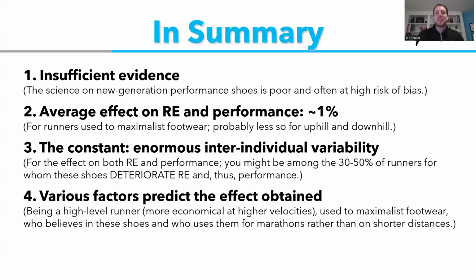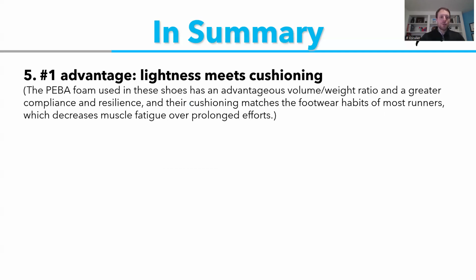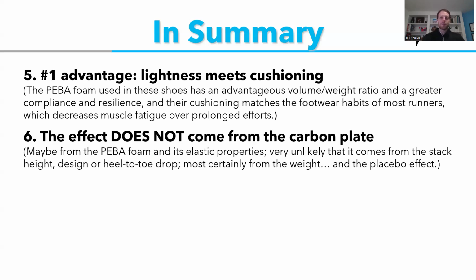It's not that clear. What is clear is the number one advantage of those new shoes is that they're light and they're cushioned to the extent that the runner feels comfortable in them and is able to push a bit more. So being light is key for performance. Being comfortable is key to be able to push, and that's probably the main factor for performance.